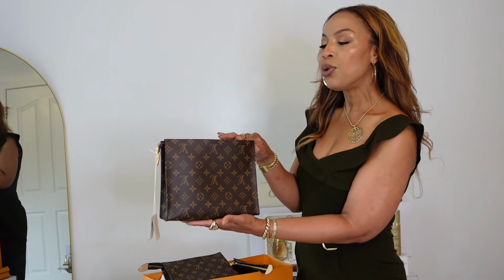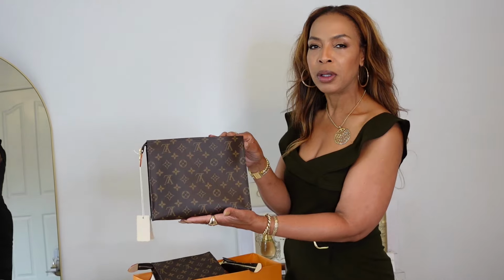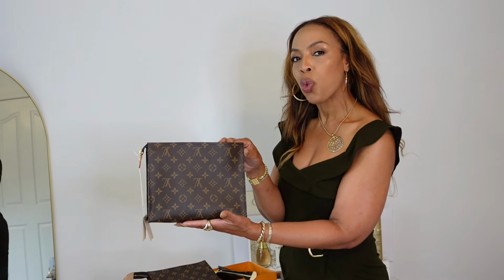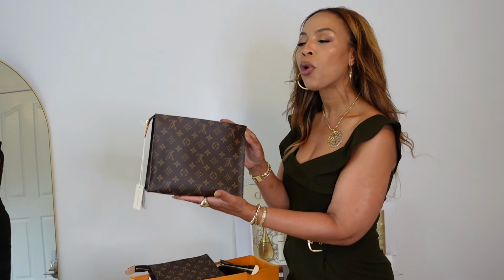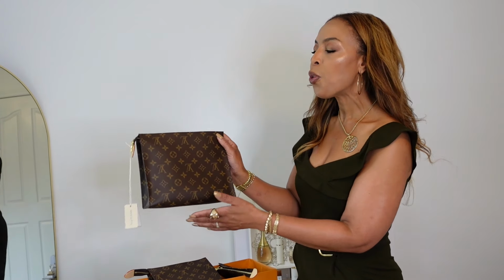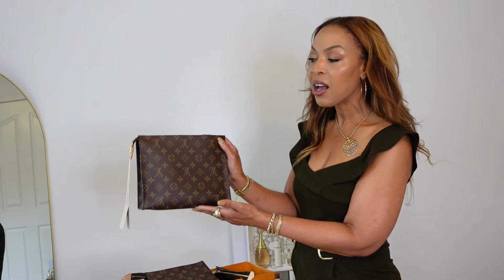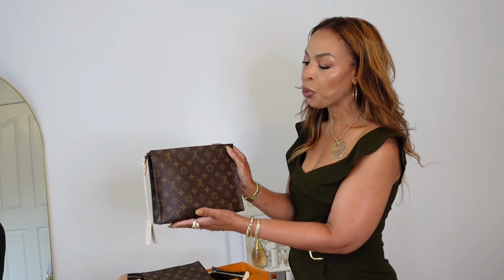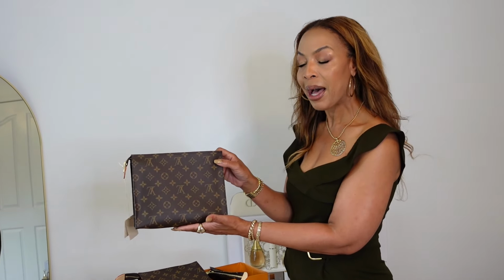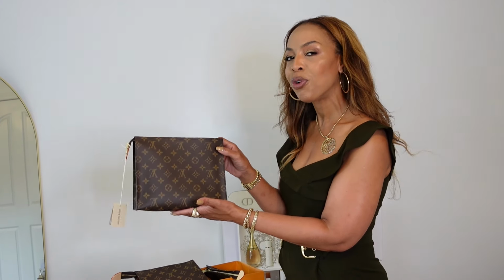When they discontinued this bag in 2021, people were making triple of what the bag was worth on the pre-loved market and the consignment shops. People were asking a fortune. So people are very interested in obtaining this now because of the price point. It's $200 cheaper than it was in 2021. This retails for about $1,490, but they are beautiful, beautiful pieces.